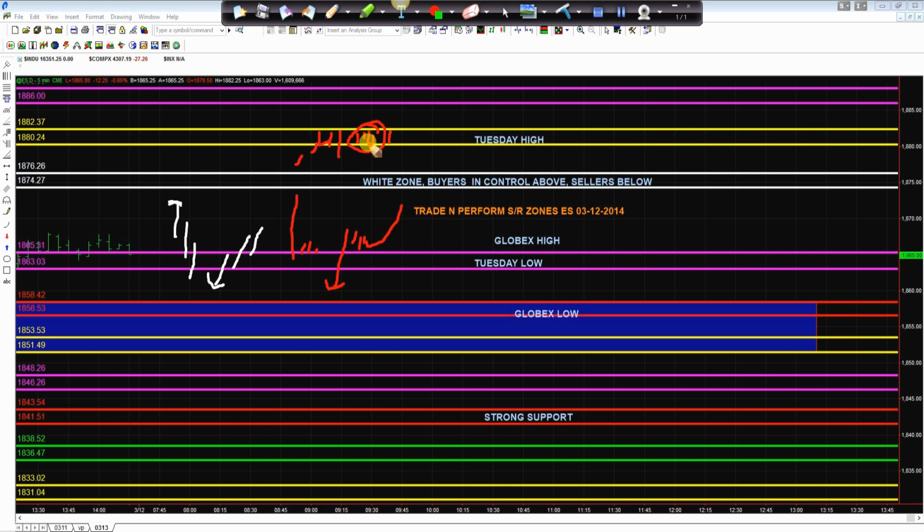But I can't stress this enough. Trading with leverage, time is usually not your friend. Particularly on your entries. You want to hit it and you want to get out of it.